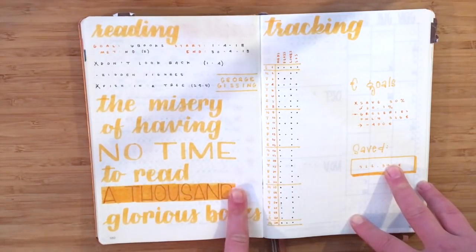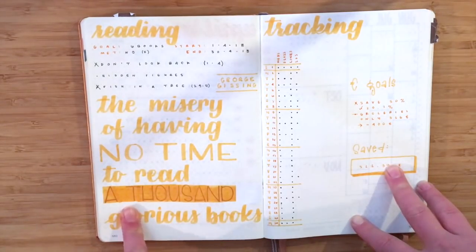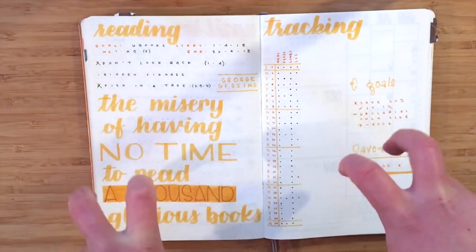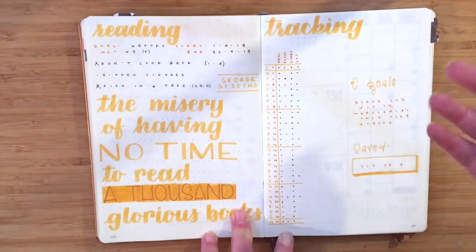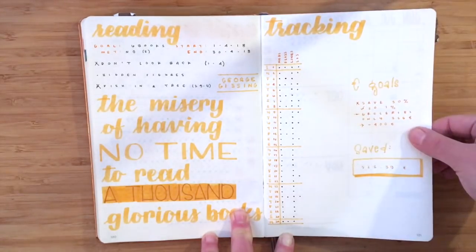So I decided to just make a block of text and I went in with a copper gel pen. I think it was one of my Signo ones. So I went in with a copper gel pen and I just like fixed it like that. And you know what? I think it looks fine. Next up we have tracking. You'll see a lot of holes in there. That is standard when I get busy.